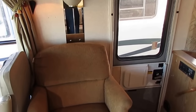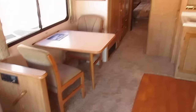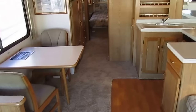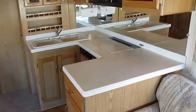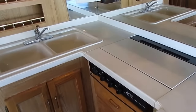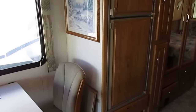Now, it does not cover cosmetics. So the cosmetic imperfections is why you're paying $19,900 for this motorhome instead of $83,000, because you're buying it used. And used means it's imperfect. And even new ones are imperfect. It's just you got that 1 year factory warranty, and you're paying 4 times as much to get that. So definitely a good deal for what it is.